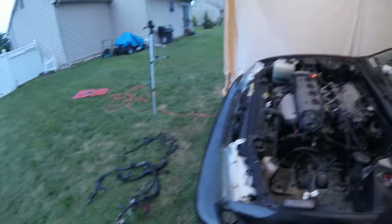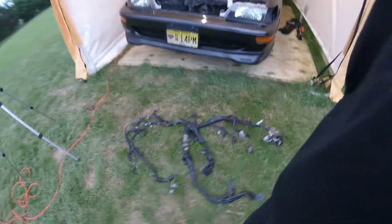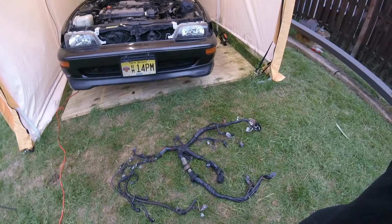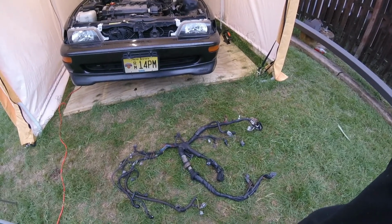Ladies and gentlemen, I'd like you guys to join me in my happiness. After 4 days worth of work, I finally have the 7AFE's wire harness out. Holy moly, that was a project. It doesn't even look like much, but that's it.